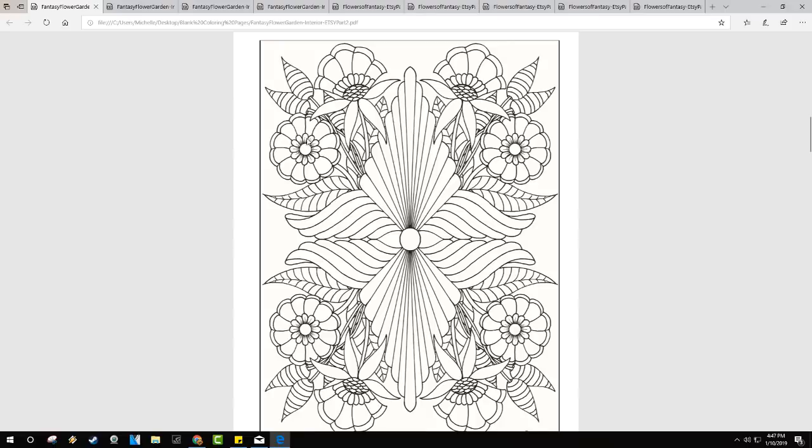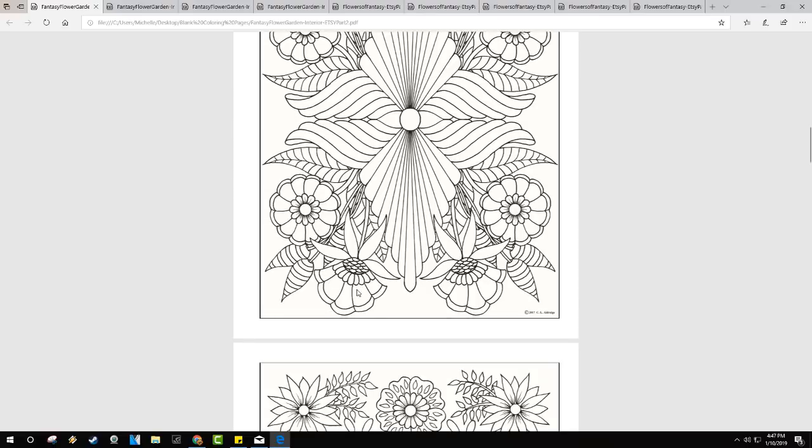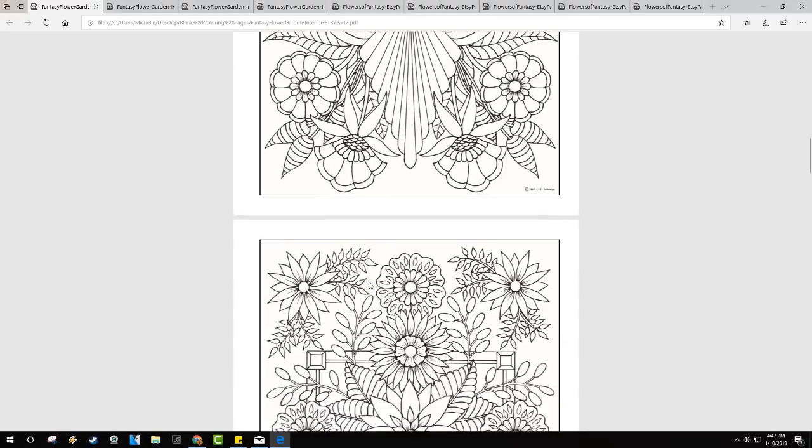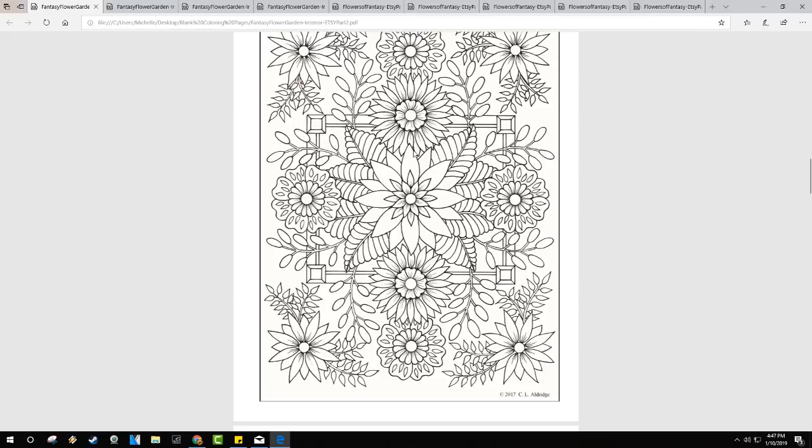I do really like how she draws her flowers. They're drawn in a way you can make them as simple or as detailed as you'd like. Like this page would look beautiful with just a straight color. It would also look beautiful with a lot of blending in some of these other areas right here.